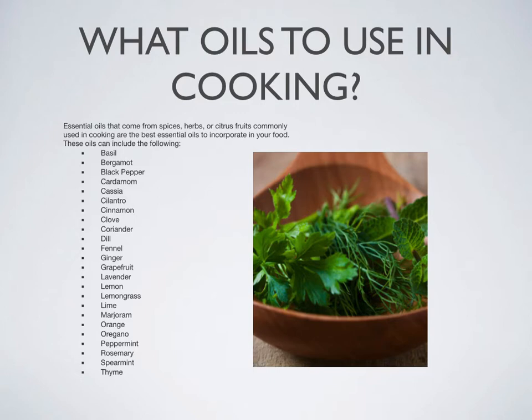Peppermint we talked about, rosemary, spearmint, and thyme. Spearmint's another mint one that you can try in those cookies, and also a basil mint drink I have made before, which is really refreshing.